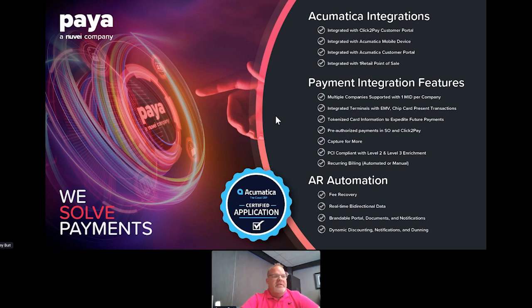The tokenized information, I think I alluded to that. Every time you run a transaction anywhere that is in one of our ecosystems, Click to Pay, counter sale, you guys in the back office can interact with that document at a later date, and you have that card there stored. We do have the ability to hide that for folks that have cash sale customers where you don't necessarily start it from a new customer.